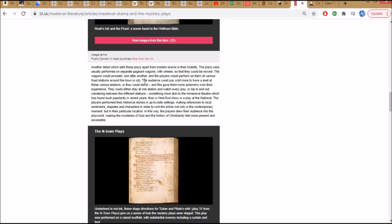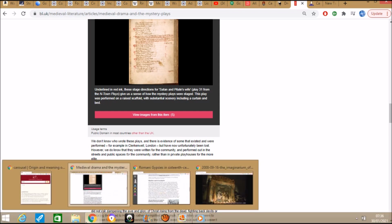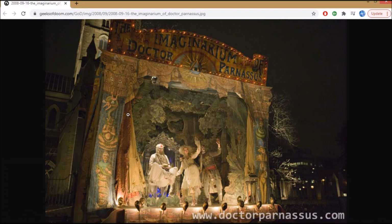The wagons will proceed one after another, and the players will perform on them at various fixed stations around the town or city. The audience could pay a bit more to have a seat at these various stations, or they could stand. So they don't know what they looked like. They were performed in places like Clerkenwell, which is interesting because one of the scenes that Dr. Parnassius did was set at Clerkenwell, which is an area of London.